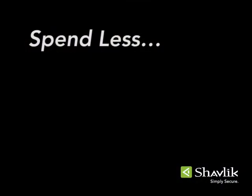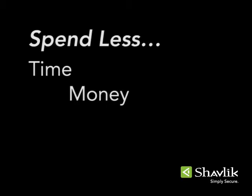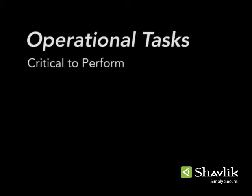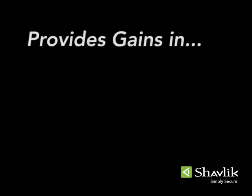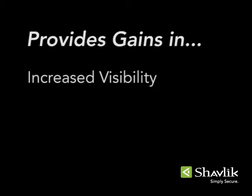Shavlik Technologies allows you to spend less time, less money, less IT staff on operational tasks that are critical to perform, are repetitive, are complex, are time-consuming, and can be automated. While we're saving you, at the same time we're also providing you significant gains in increased visibility and control over your real-time security posture. So moving from achieving to sustaining is part of this process that we see.